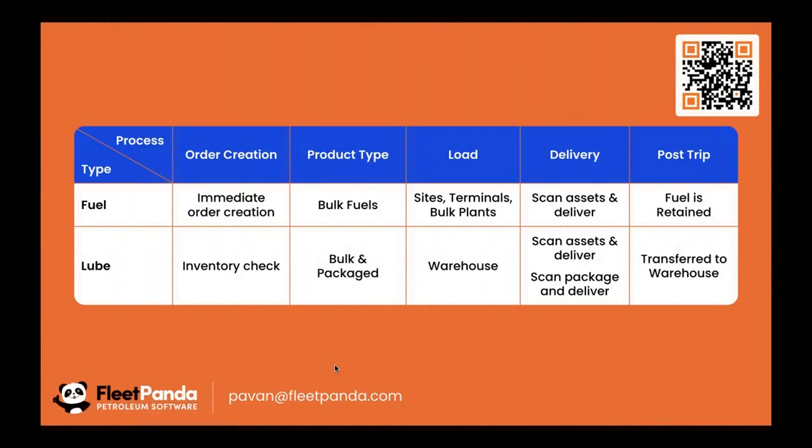So that is a different piece on the lube side. Then products: fuel tends to be mostly all bulk fuels, whereas lubes is going to be bulk as well as packaged, right? And then loading: you're often loading fuel at terminals and bulk plants. But in the case of lubes, as we saw, you're really picking it up at your own warehouse most of the time, and there's some pre-processing happening where you're picking up the right kind of product.